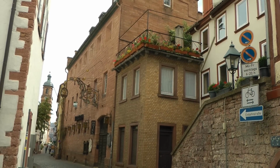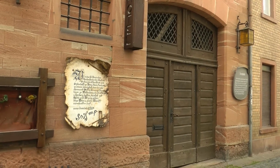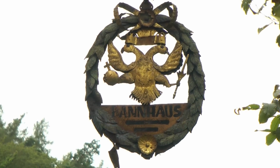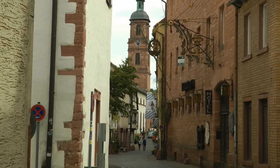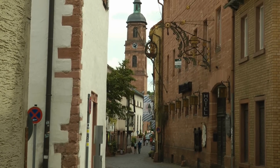This is the site of a customs house that predates the 13th century wall. It was destroyed and rebuilt in the 16th century, served as a prison in the 19th century, and then as a hotel, which is now sadly closed.